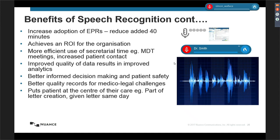The jewel in the crown for me with all of this is improved quality data, because with improved quality data, the whole analytics bit is vastly improved, helps with clinical decision support and patient safety. And a better quality record should there be the unfortunate situation of any medical legal stuff going on. And finally, putting the patient at the center of their care.